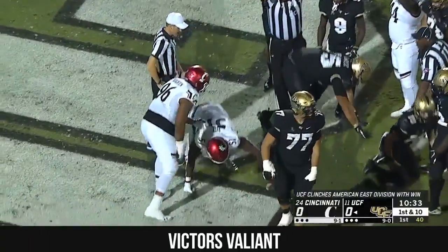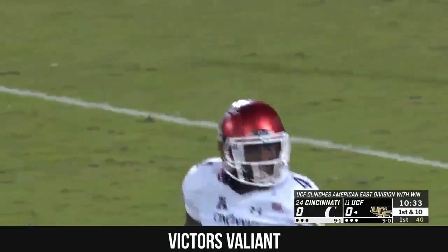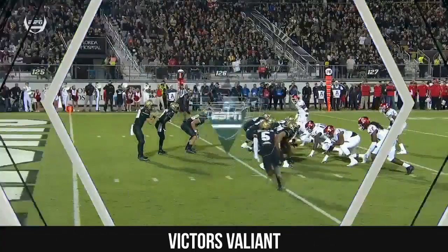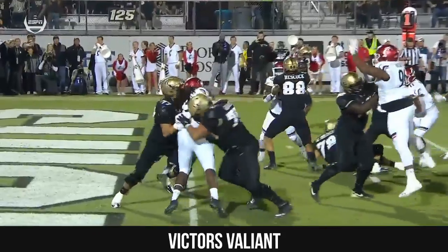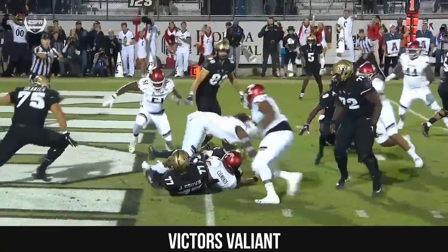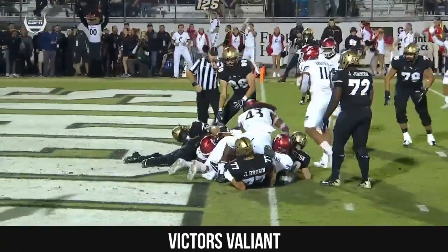On UCF's first offensive play. We just talked about last year. Fitz credited with the touchdown recovery. We'll get another look at it. They're going to replay to see where exactly the ball was recovered, but that's very clear cut.